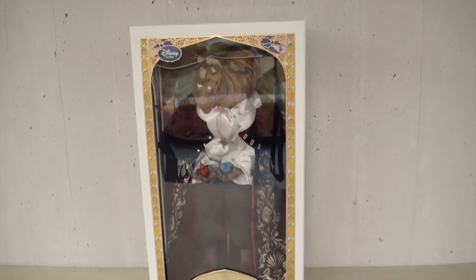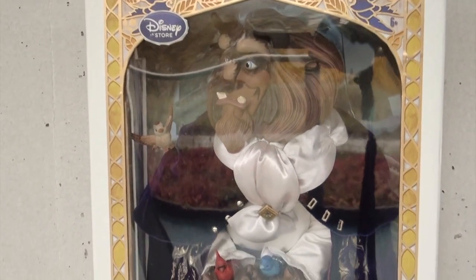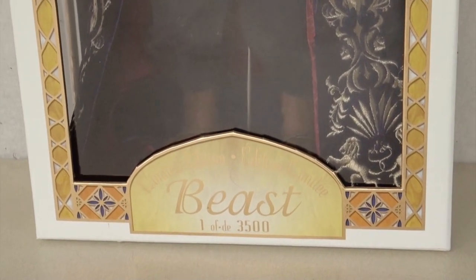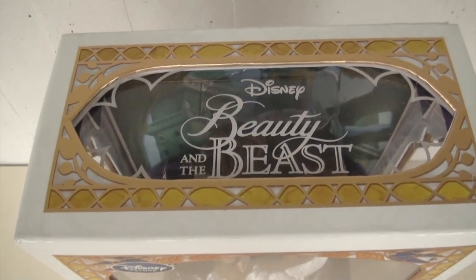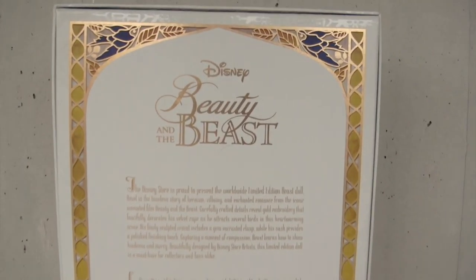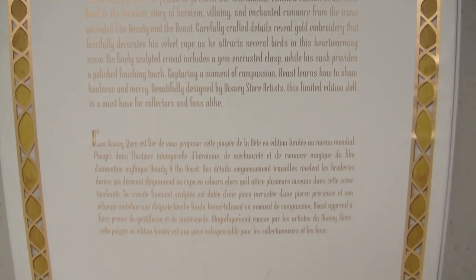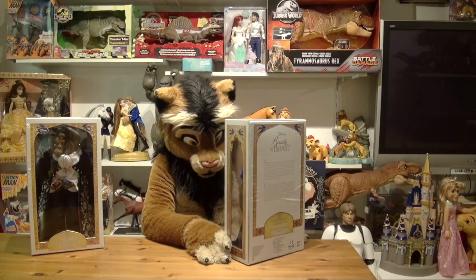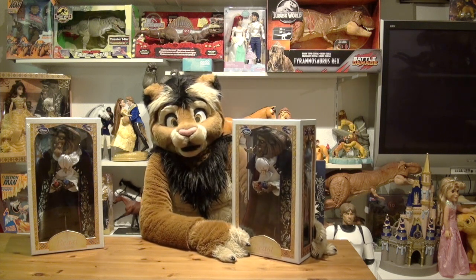You can see it's got the old Disney Store logo and some golden ornaments all around the window display box, and it says Beast, one of 3,500. That's the limited edition, and on the top of the box we can find a Beauty and the Beast logo on the plastic. The same logo is on the back as well, along with a description of the doll. Further down we can see the original US retail price at the Disney Store of almost $120. In Europe it was 84 euros. I remember these dolls were available worldwide, not just in the US, and not only in the stores but also online.